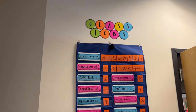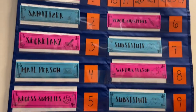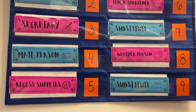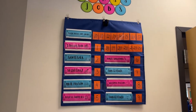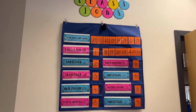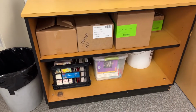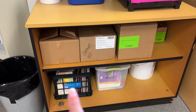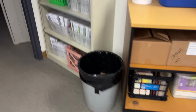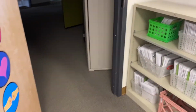We're back at the front of the room. Here is my class jobs. I am regretting the font that I used because it's really impossible to read unless you're very close. But it's going to work for now. I will change them next year. Or if there's a huge issue, I'll change them later this year. And then I have the curriculum I'm going to be using the rest of the year stored here, and decodable readers down here, and some leveled decodable readers here. And that brings us back to the front of the room.